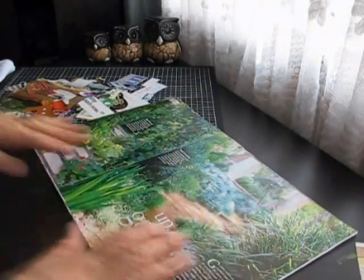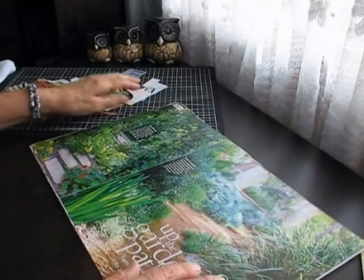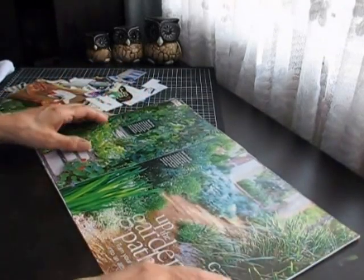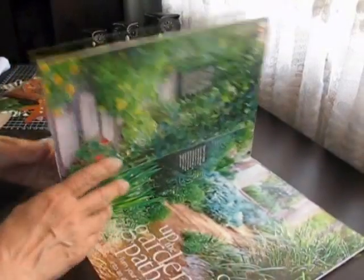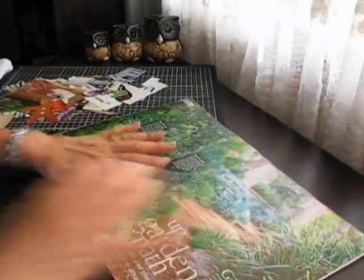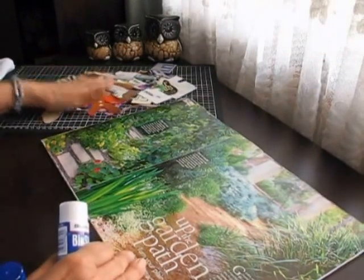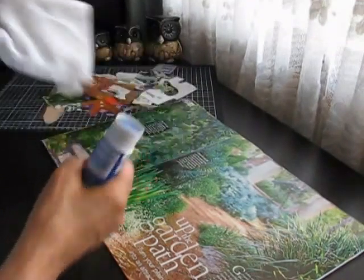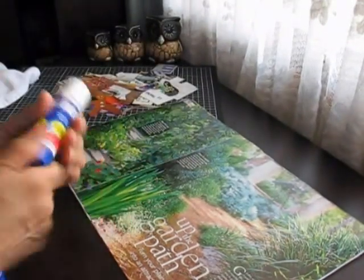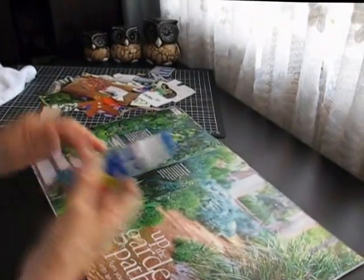It's Jenny. So now I'm doing my third collage for Ilene's challenge, and today I've already glued down some background just to save a little bit of time, and I've got a pile of images here, and I've even got a towel to wipe my hands if I get too sticky, because that really bothered me the last few times.